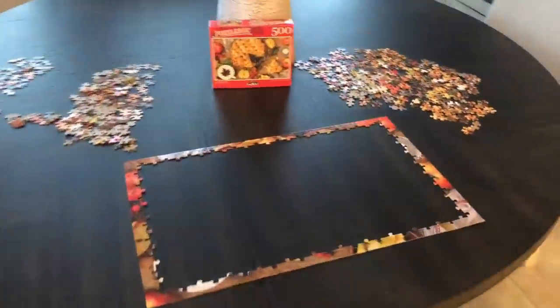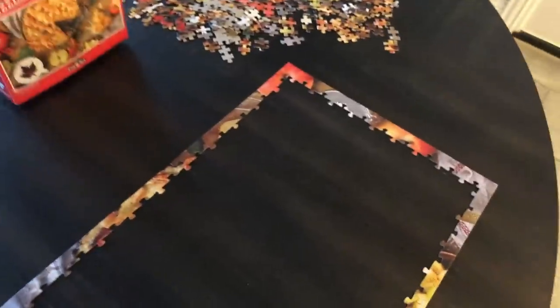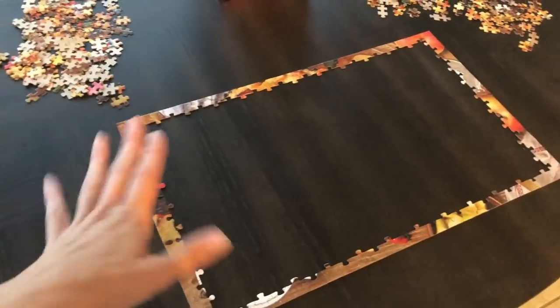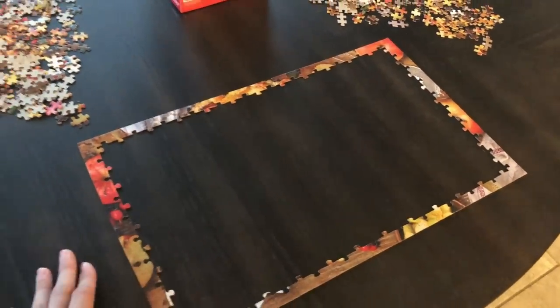And I wanted to show you guys that I started a puzzle. If you don't watch my videos on my main channel, I did a Dollar Tree haul, and I think this puzzle is so cute. So I decided to start it, and I have the outline going, just so that you guys can kind of see how big a 500-piece puzzle is from Dollar Tree.